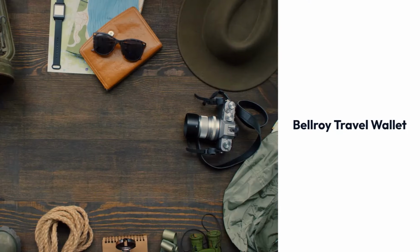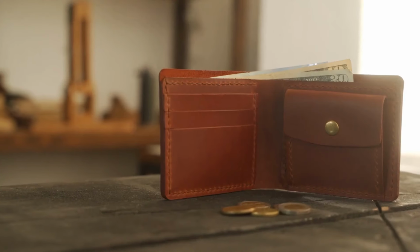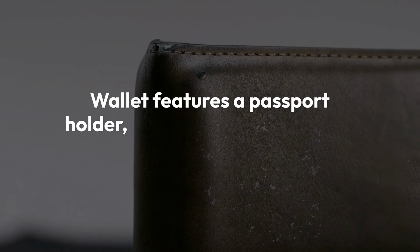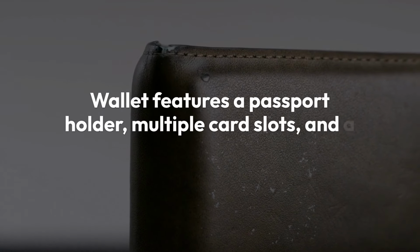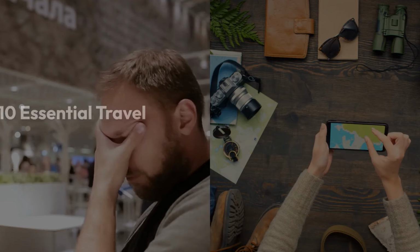For those looking for a minimalist option, the Belroy Travel Wallet is a fantastic choice. It's slim, stylish, and offers RFID protection. The wallet features a passport holder, multiple card slots, and a hidden compartment for cash. It also includes a micro pen for filling out customs forms on the go.